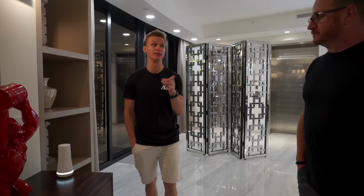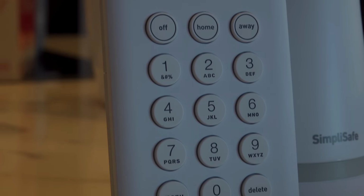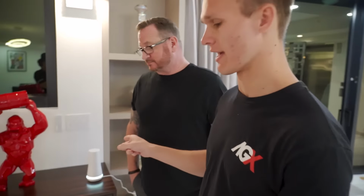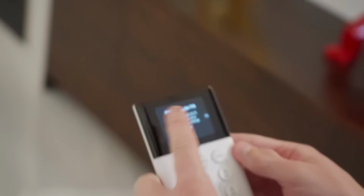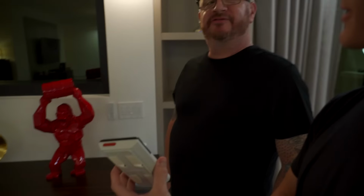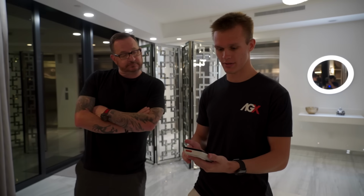So the next thing we gotta do is get the keypads. This keypad allows you to arm it, disarm it, and press if you're home or away. You can turn the whole thing off if you want. The first thing it tells you once it connects to the base station, which it has, is it says choose a master PIN. Choose a master PIN. 1, 2, 3, 4. Okay. Very good. Wow, you guessed really good.